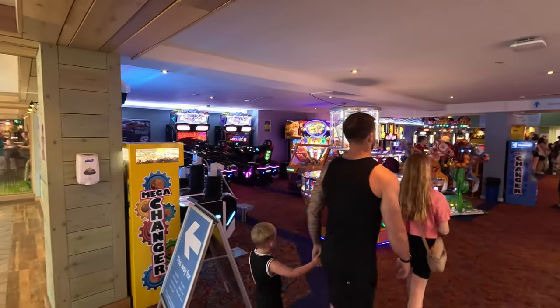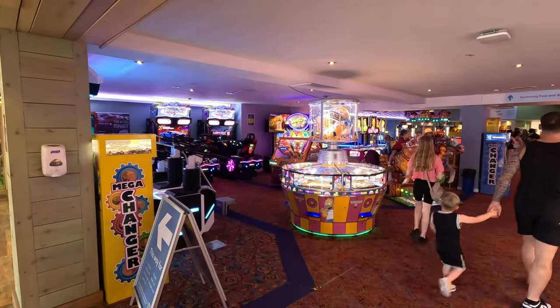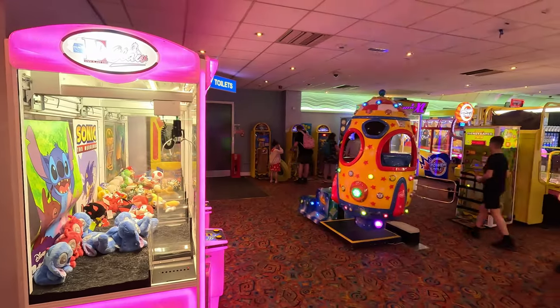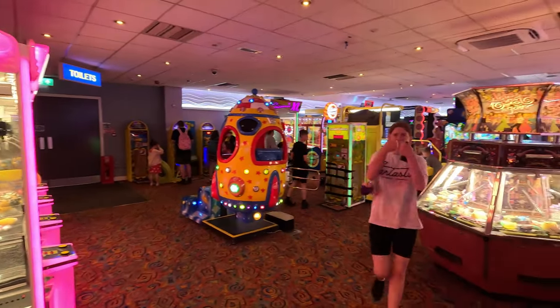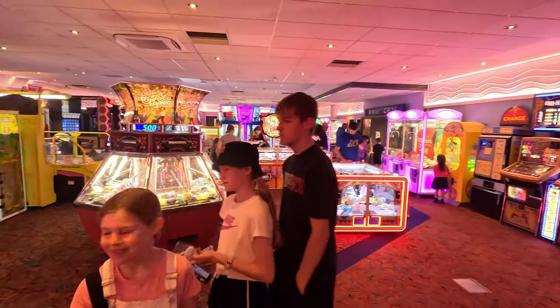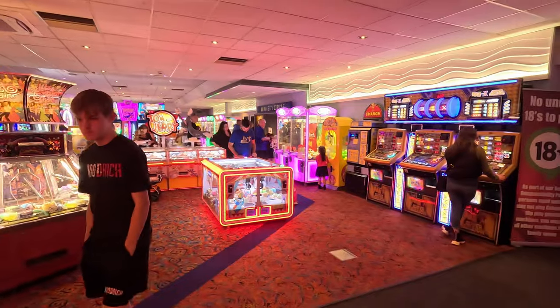So as you walk through the main doors, this is what you're presented with. You've got your arcade and your restaurant on the left hand side. And again, if that's the kind of thing that you're after, it's of a fair size. And it's right next to the show bar, which is behind you.